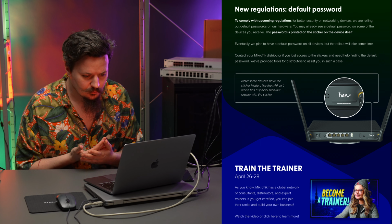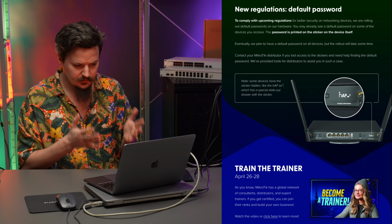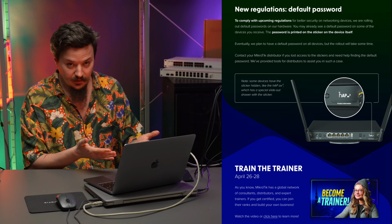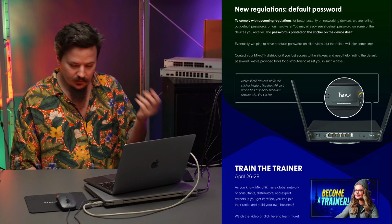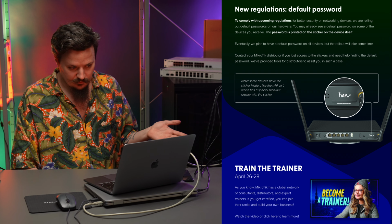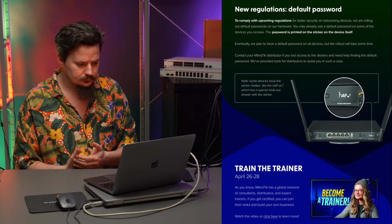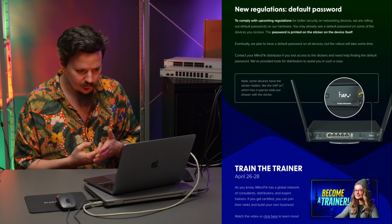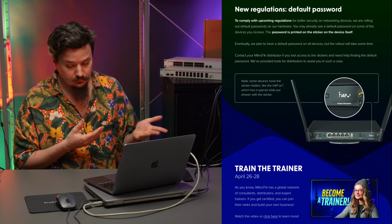First of all, we are based in the European Union. We have to oblige, we cannot ignore any European regulations. And the new regulations are that we need to have a default password. So that's one part of the equation. But also, it is supposed to be safer.